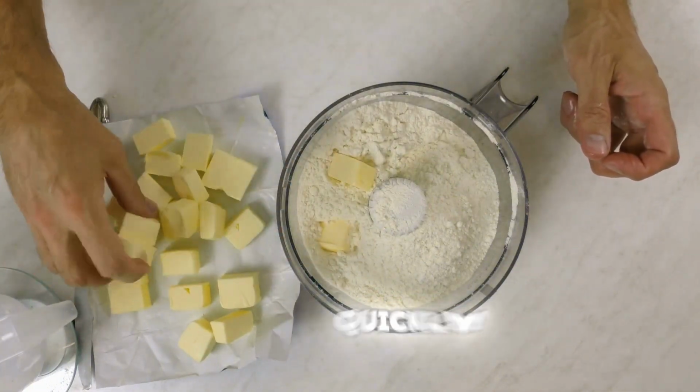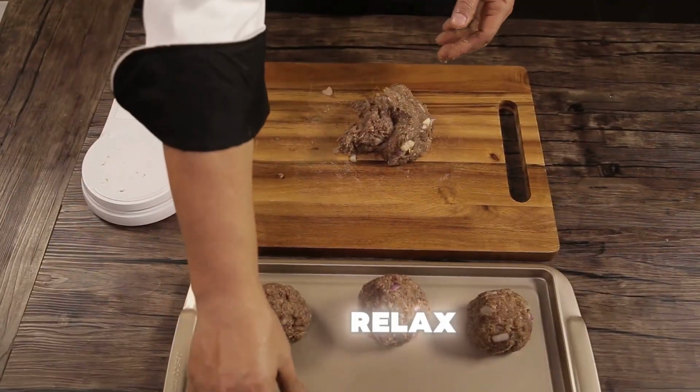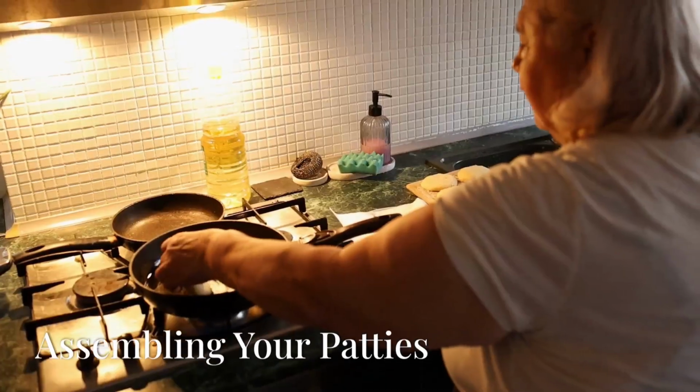Mix the ingredients quickly. Don't overwork the dough. Wrap it tightly and let it rest in the refrigerator. This allows the gluten to relax, resulting in a tender crust.